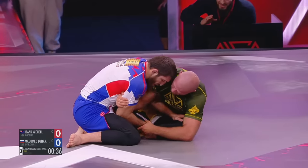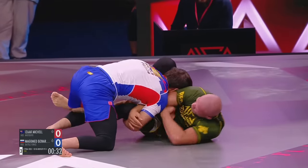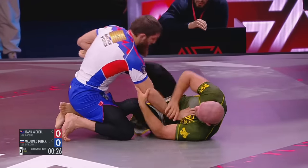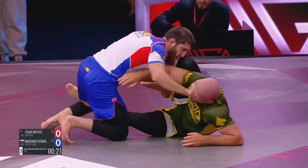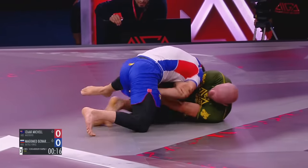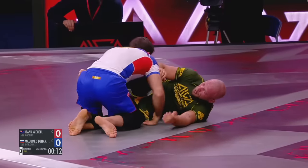Izaak reaching through, gripping the leg with the right hand, and there he goes, locking around the calf again. I thought he was going to look and scoop under the leg and go for a K-guard, but there was absolutely no space. Djarbaev had that door firmly shut. Maybe not the most exciting strategy from the Russian, but Djarbaev is proving to be a much tougher customer than maybe Michell expected.